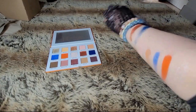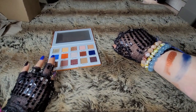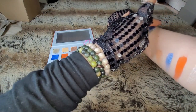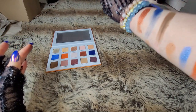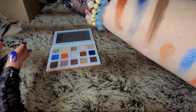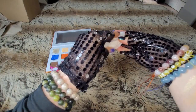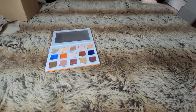Let's see, the next one is the Sassy Classy. It feels so buttery, I must say. It feels so good. Not super excited. You see the stripe in the middle? I mean, there shouldn't be a stripe in the middle, right? I don't get it. Yeah, I really don't get it. I expected to be blown away, but... Okay, let's dry off my finger.